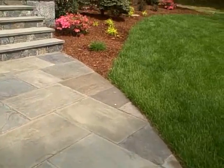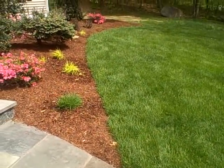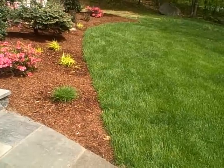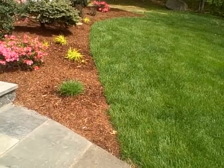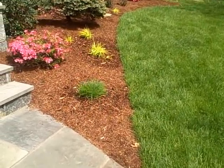As we move up, we take a look at the edge of this garden. Note the smooth flowing curve. It's a very peaceful curve, and it's also very easy to maintain, as opposed to a curve which kind of comes in and out and jagged. The edge of the garden does a nice job separating the lawn from the mulch, but it doesn't draw attention to it. It's just there doing its job very effectively.